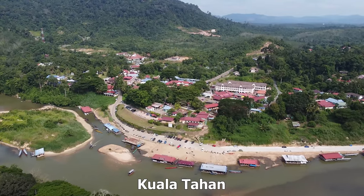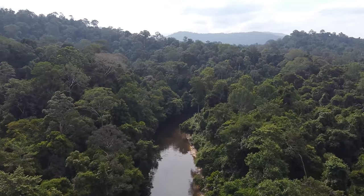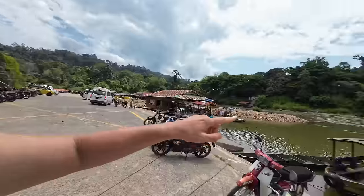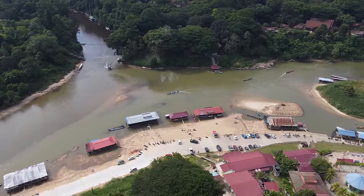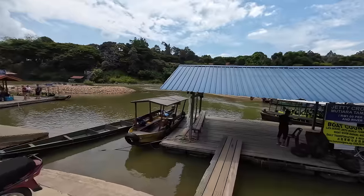All right, I am now in the main village here called Kuala Tahan, right on the edge to the rainforest. So the village is basically right behind me, and then we have a little river right here, and behind the river, the jungle area, the rainforest starts. And I want to do a little boat ride here now.